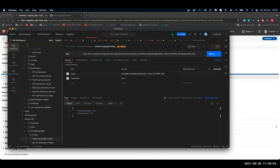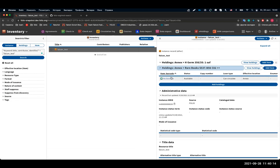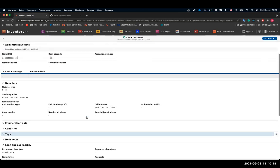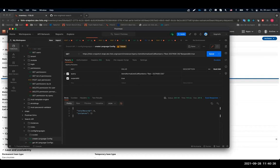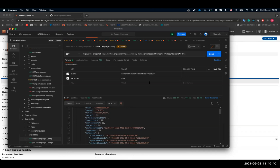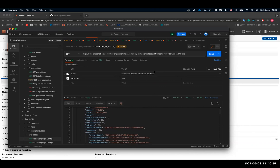And the same behavior works for items, the items normalized call number. So let's try it. We have an item with a very complex call number, and we don't need to know the exact value. We can just try to search by part of it without some symbols. And it also works with ignore case, so it does not matter whether we use upper or lower case in our search query.